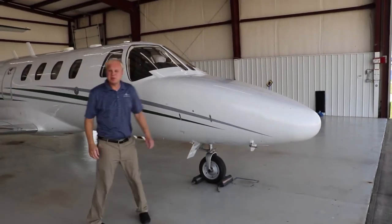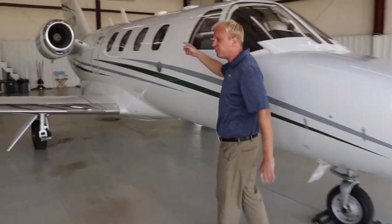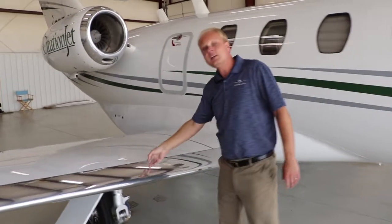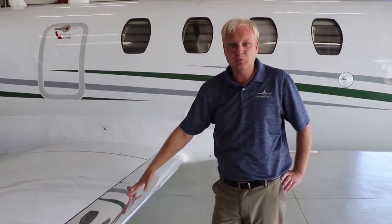A nice upgrade from the older Citations, which this one has, is the heated wing. So it takes hot air from the engine and it warms up the engine lip boot and then the leading edge of the wing. So this prohibits any type of ice accumulation during winter operations. So it's a little safer, a little better system than the older Citations.